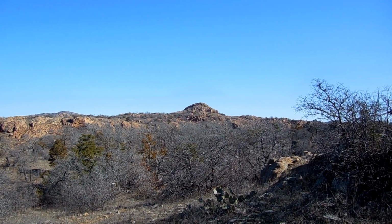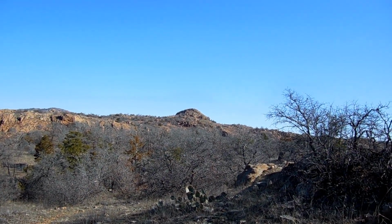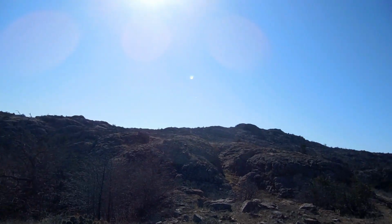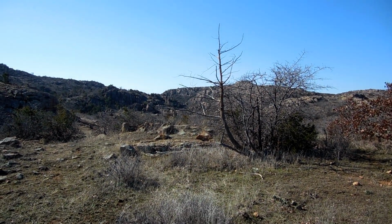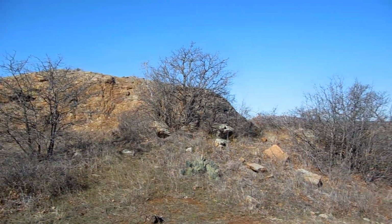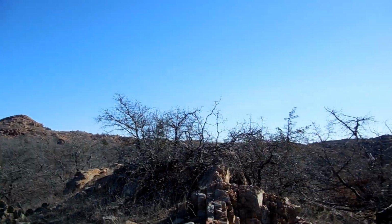Wow. Well, there's a little baldy. Where I am now, about 30 minutes from camp, 35. I came from the other side of that. And this is a cool place, isn't it?